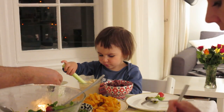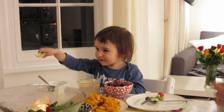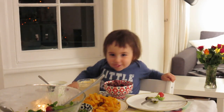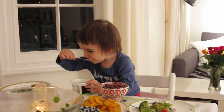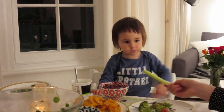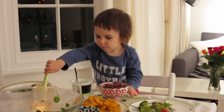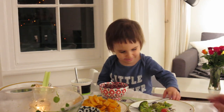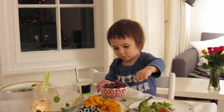He sometimes eats, sometimes he doesn't. He loves the tomatoes, but not the cucumbers. So we just never force him, he eats whatever he wants. He would have here the celery with hummus, another favorite in our family, and he would have a couple of spoons of cottage cheese. We never ever force Mika with food. He eats whatever he wants.